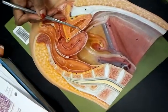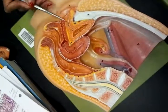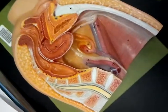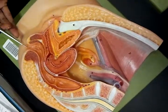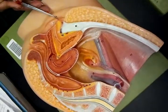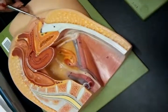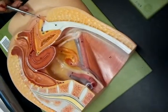Now, this is bladder, and of course this is the urethra here. That's your urethra. On this model, you see the clitoris here, the urethra here, and then the vagina, and then that's your anus. Now, the clitoris is very important to females because this is just like the penis. They're analogous, similar structures. So when a female is aroused, this gets nice and stiff.